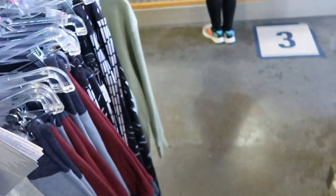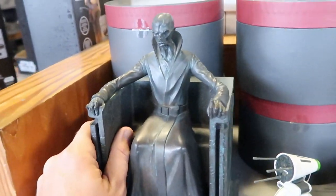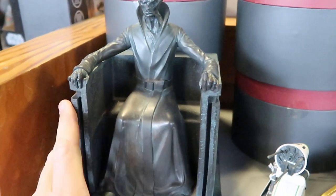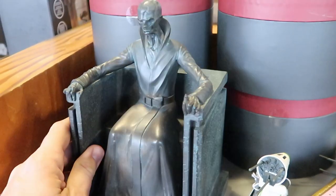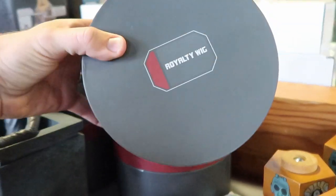I do want to check out some of the other merchandise over here. It looks like they still have some of the Supreme Leader Snoke statues. These are $75. Actually, originally $150 these were, which is an amazing deal.